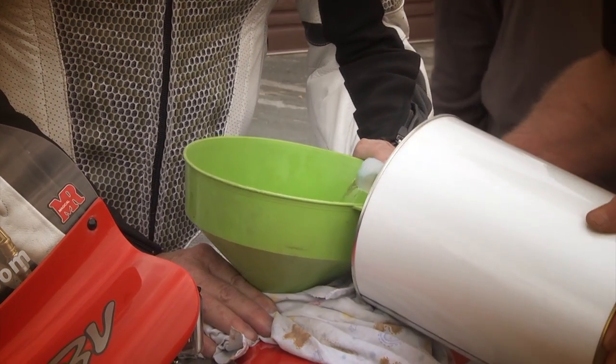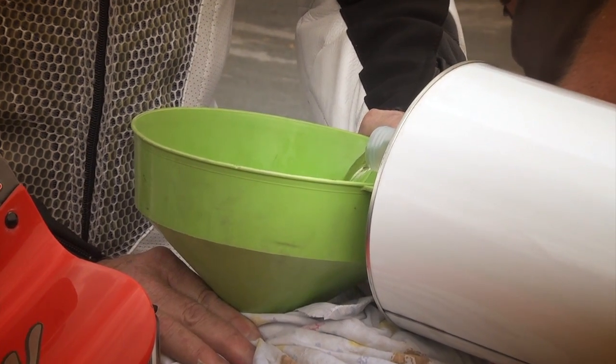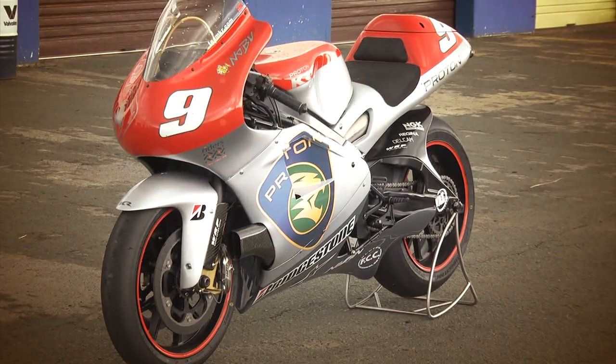The fuel we are using is a special brew of 110 octane leaded fuel with 2-stroke mix running at 30-1 with Motul 800 road race fuel. But let's get a reaction from Rory Nesbitt.